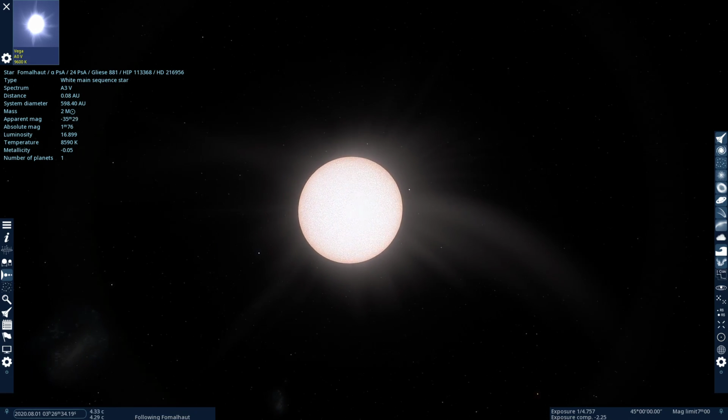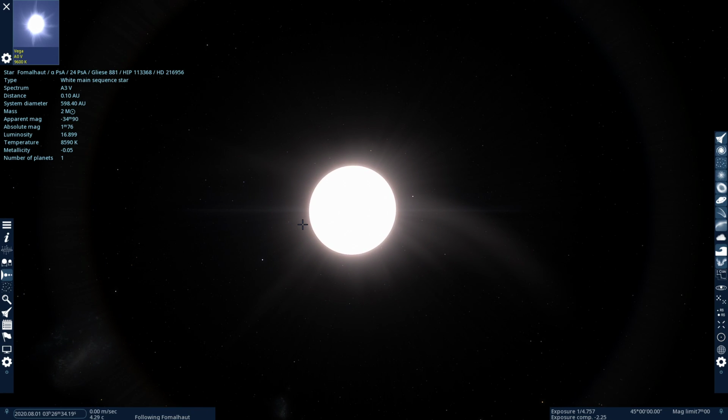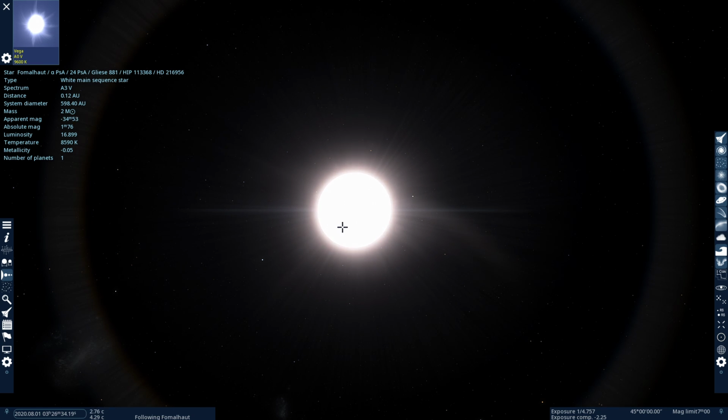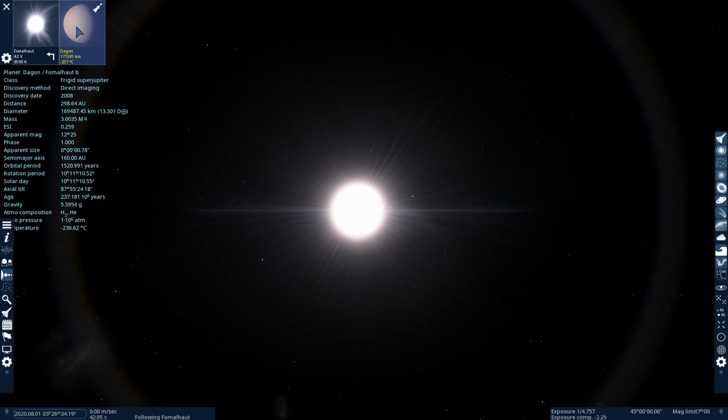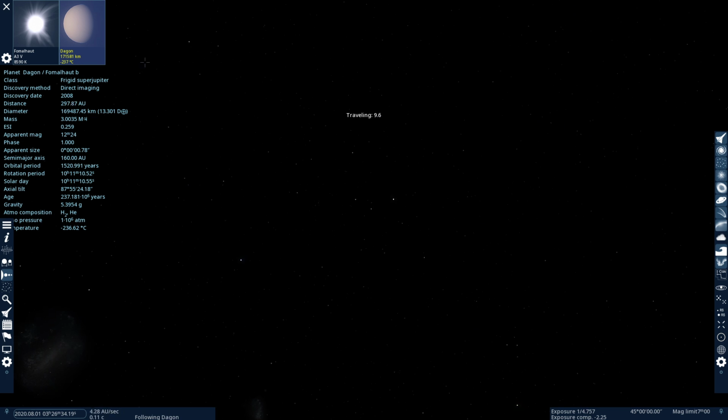So this is Fomalhaut, a white main sequence star. I believe it's in the southern hemisphere. Alpha Piscis Australis. Yeah, that's a southern hemisphere constellation. But it does have a real planet. It's been named, apparently, Dagon. Cool. Now we'll go to the planet.